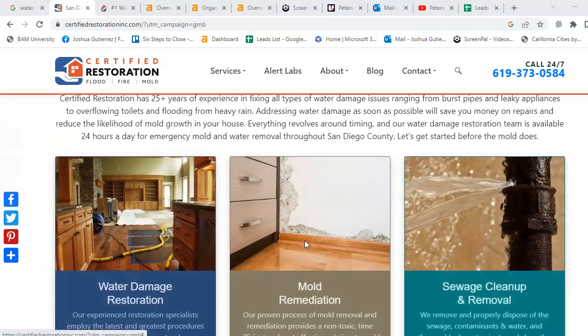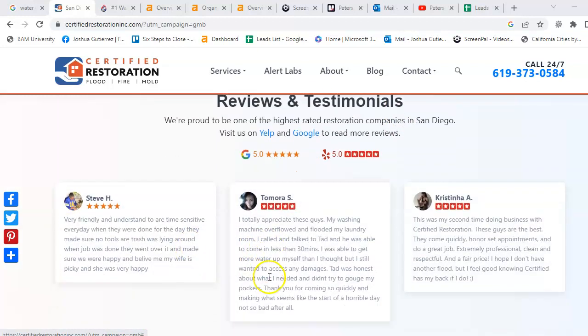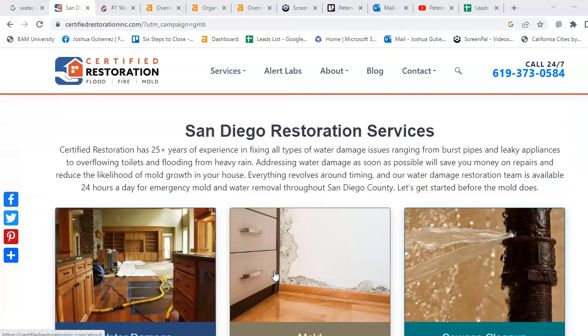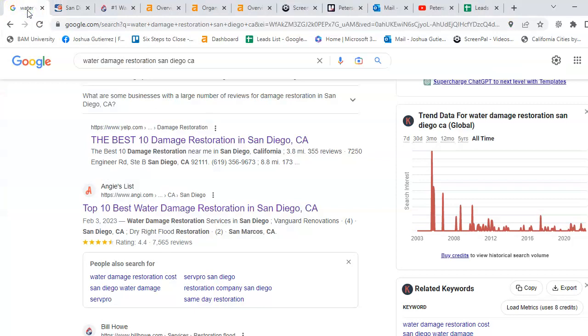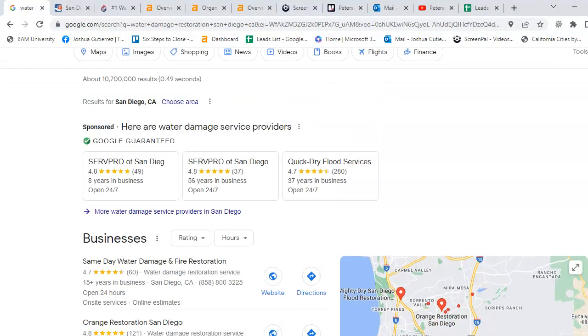Okay, let's take a look at your content. Okay, looks really good. You have your testimonials here. Alright, so before we get any further into your website, I kind of want to tell you the three different things on how you can be found on Google, so that way you can have the best optimal online presence.